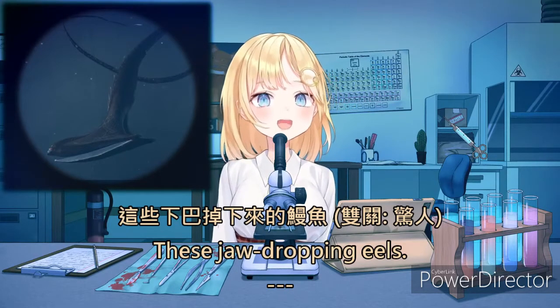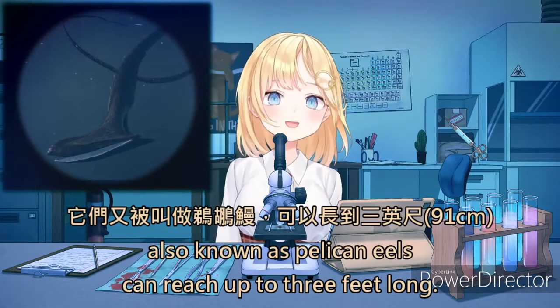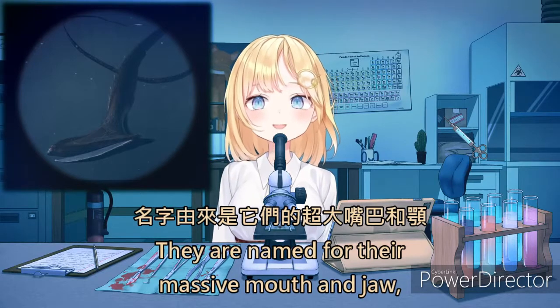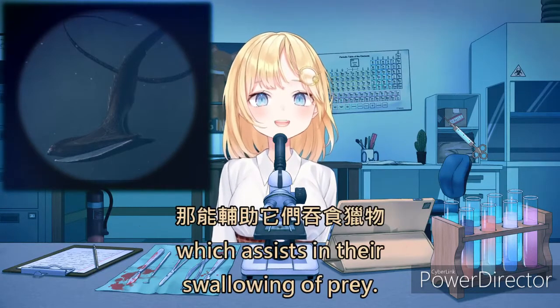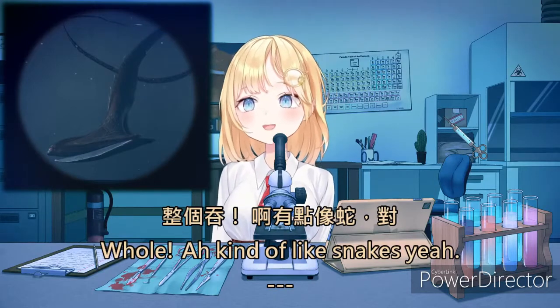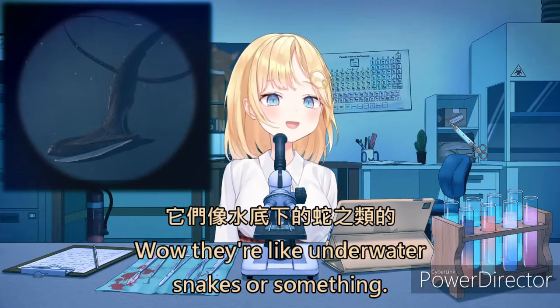These jaw-dropping eels, also known as pelican eels, can reach up to 3 feet long. They are named for their massive mouth and jaw, which assist in their swallowing of prey whole. Kind of like snakes, yeah. Wow, they're like underwater snakes or something.